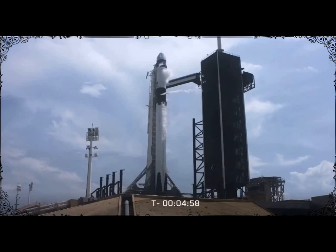Dragon has transitioned to configure for terminal count. Vehicle tanks pressing for strongback retract. We're pressurizing the Falcon 9 tanks. We're going to open the clamp arm around the second stage and begin to retract the strongback.